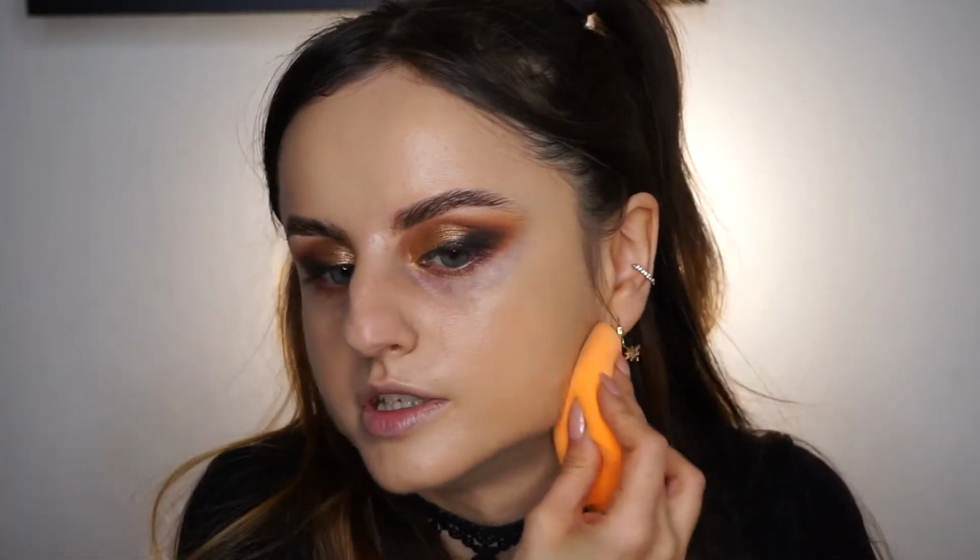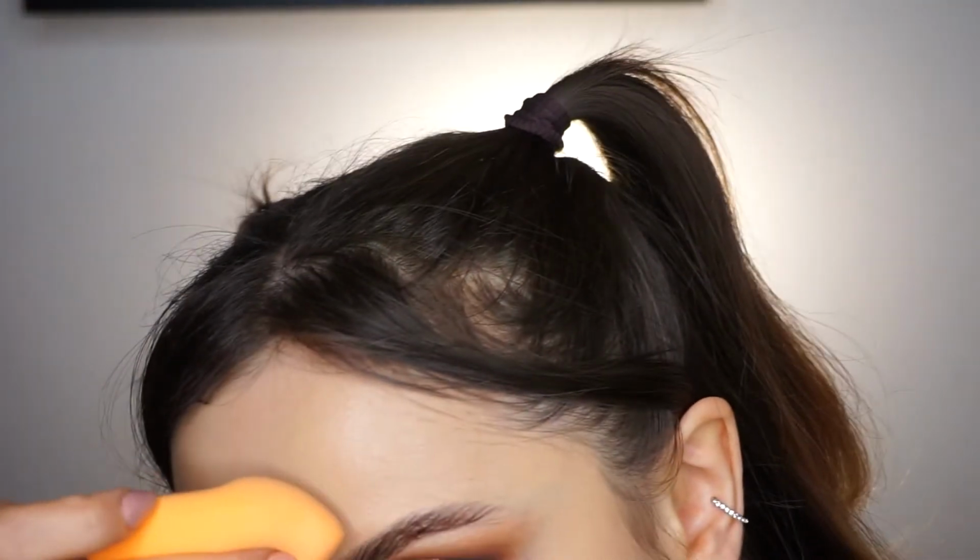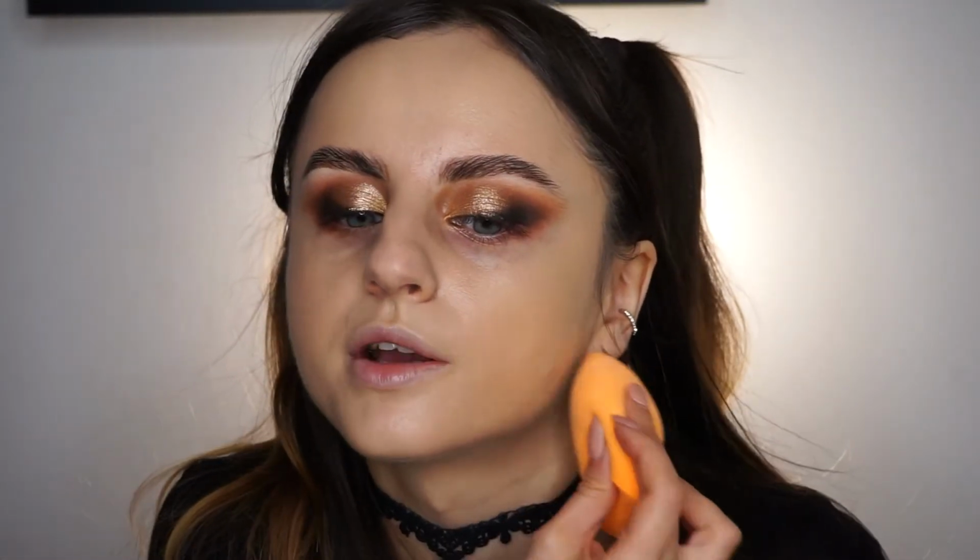It doesn't have to be this sponge, although this is really good. I love how soft it is. Okay, that's a beautiful finish. These two foundations combined, it looks really good. I actually think both are discontinued. The Hydrating Longwear foundation by Fenty might be discontinued as well. I wasn't a big fan, by the way, so I don't mind that.